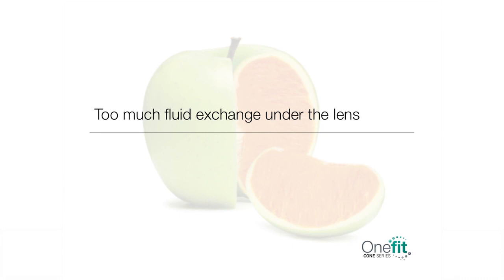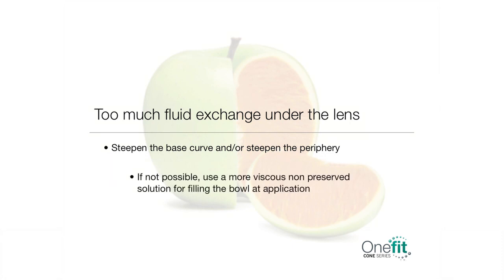If the lens seems optimal at the fit but there is no clearance after 8 hours of wear, there is too much fluid exchange under the lens. To minimize this, steepen the base curve and/or steepen the periphery. If not possible, consider using a more viscous, non-preserved solution to fill the bowl at application.